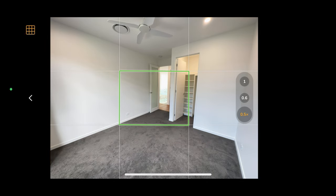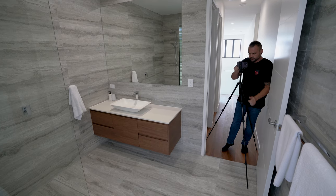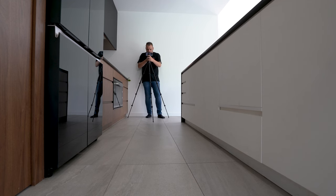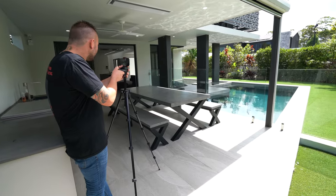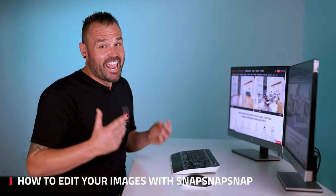So then all you have to do is point and shoot. So make sure you shoot the bedrooms, the bathrooms, the living room, the kitchen, and the outdoor living areas. So once you're done taking your photos, you then want to get your images edited.